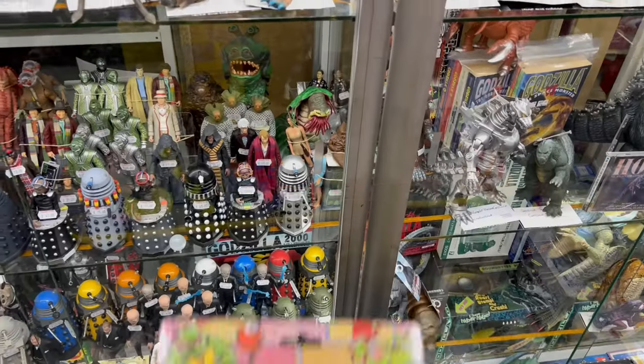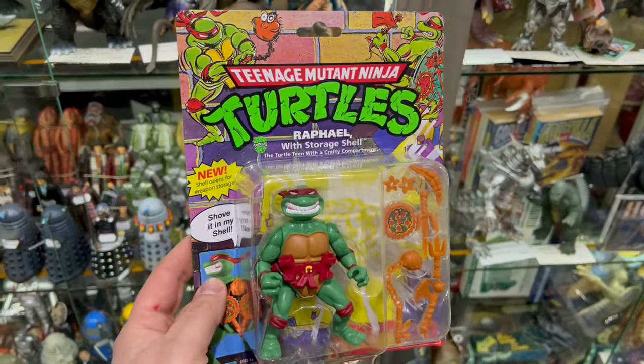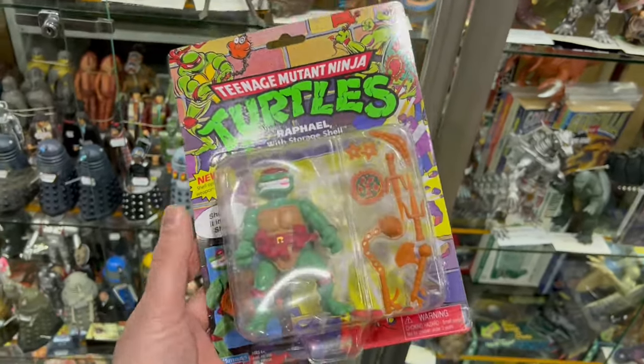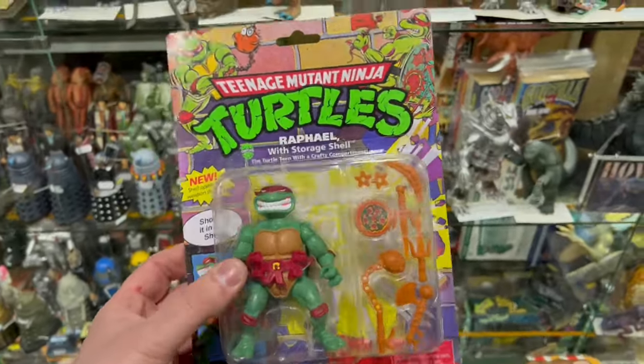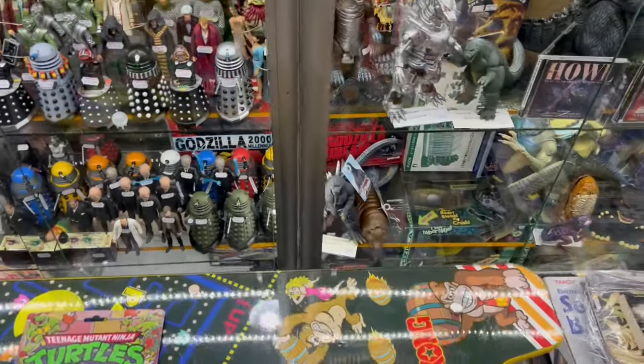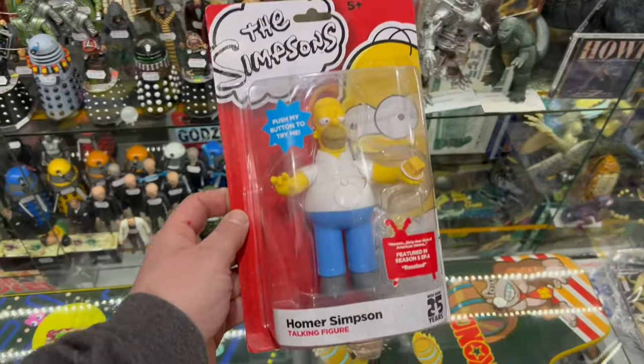And in with all that Star Wars stuff, there were some Simpsons pieces and a random turtle. So let's have a look at those. And there's your random turtle. It's Raphael with storage shell. Sealed on card. It's not a vintage one though. It's just one of those new retro reissues. Simpsons. We've got a Homer Simpson talking figure.